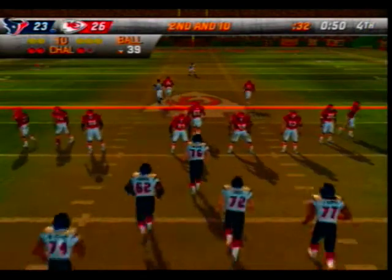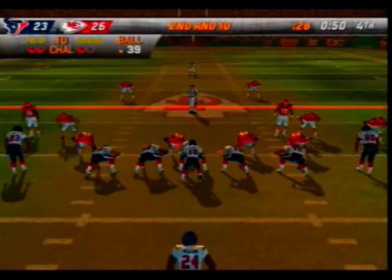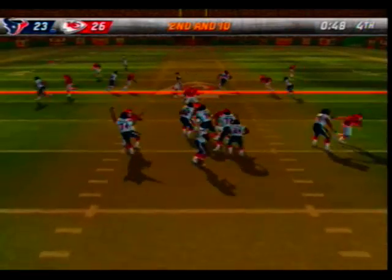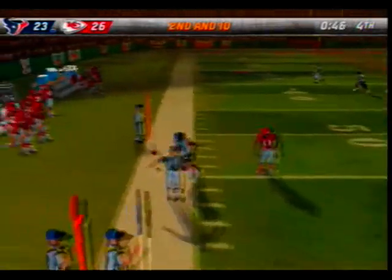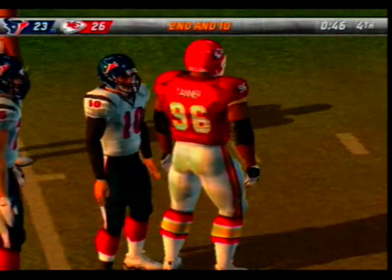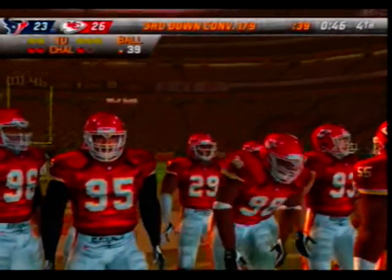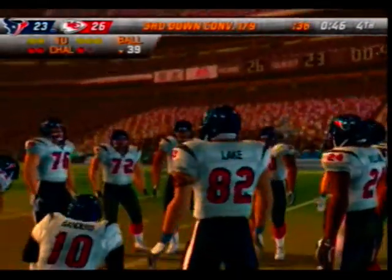Second and 10. Ball on the 39-yard line. Let's go one deep. They've got receivers bunched together on both sides of the ball. With the pass, a lot of teams use their short passing game like a running game. Lots of short, high percentage passes that allow them to keep possession while moving the ball down the field.